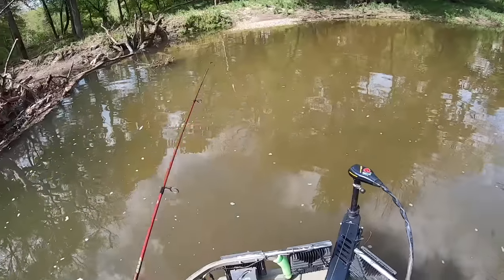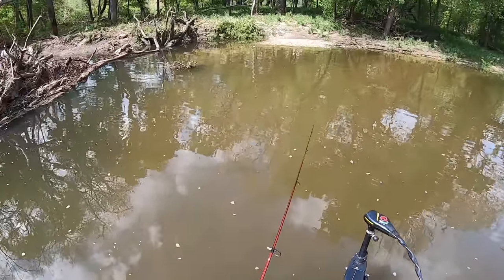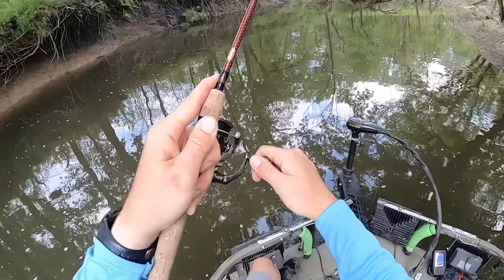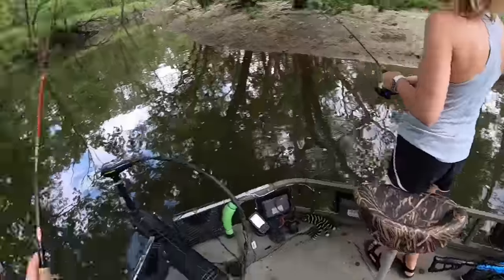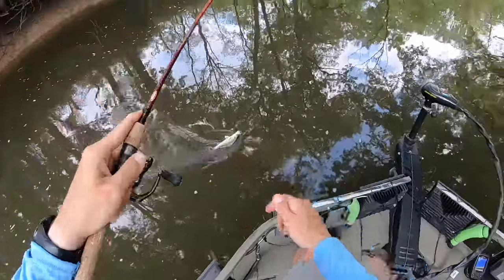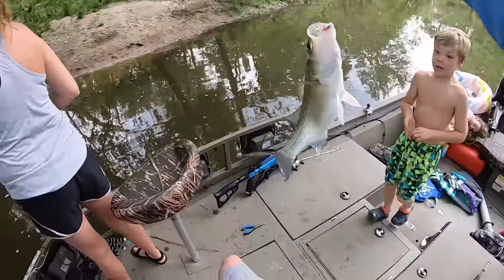Fillets tonight. We get to have fish right after. Dad is out fishing, y'all. Pretty bad. I don't know what the deal is here. I don't know either. It's making me mad. Oh, that's a good one. That's a nice one. Hey, I've caught a few.